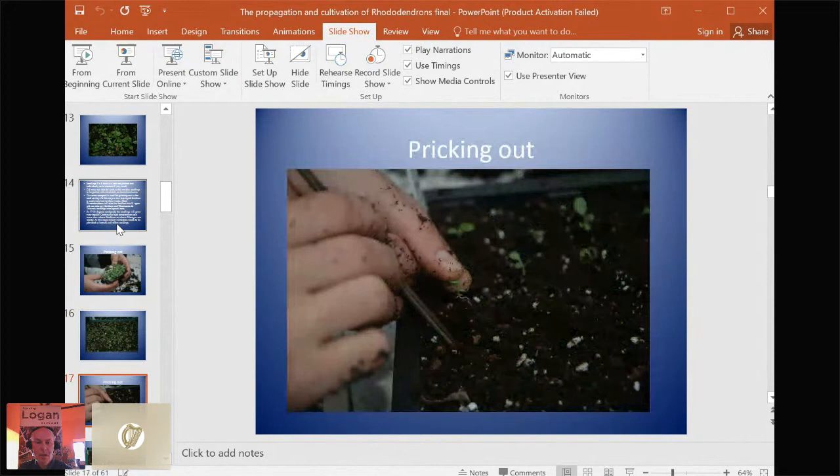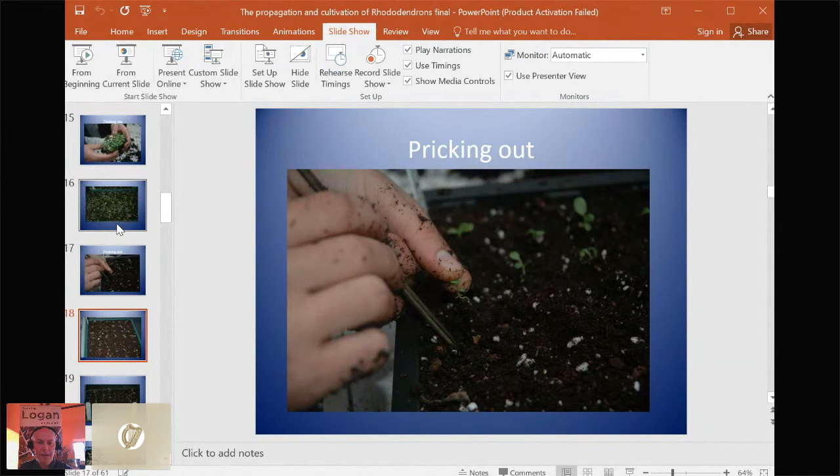When you're handling the seedlings, always handle them by the leaves, never by the stems. That's because if you damage the leaf, it will die away and regrow again. But if you damage the stem, that's it for good. So it's quite a delicate operation. And try and do it out of full sun, in a little bit of shade.